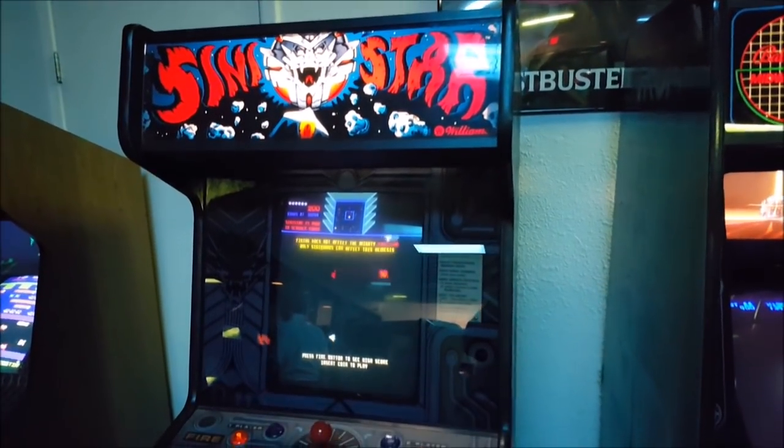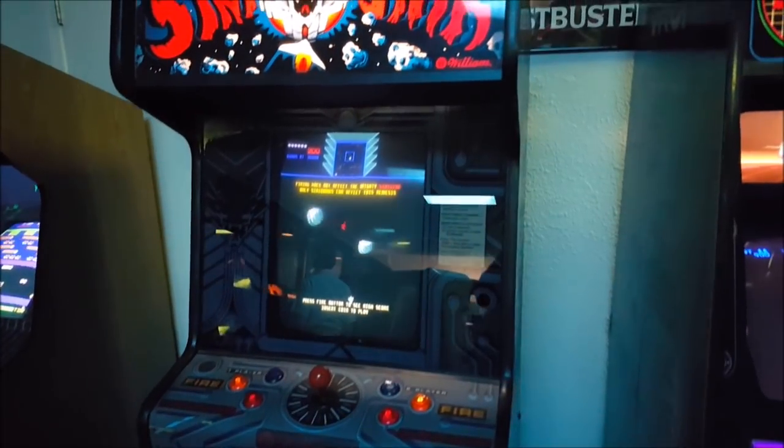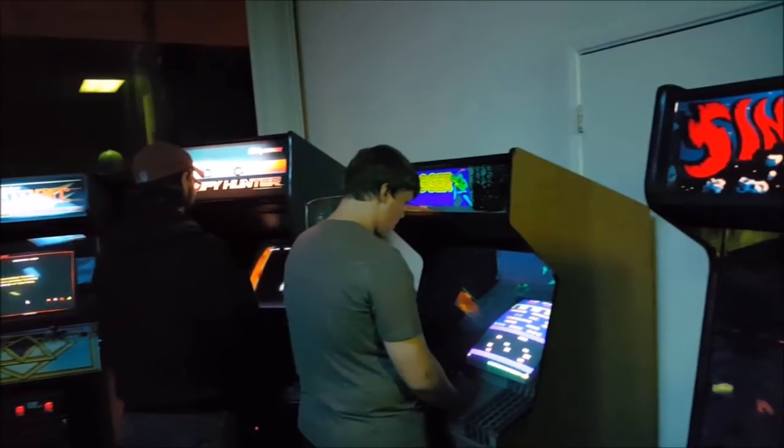And there was a Sinistar machine, which I remember hearing scream from across arcades when I was a kid. These were still in arcades when I was a little kid, and I just wasn't a huge fan because I was a little kid and it scared the hell out of me, to be honest.